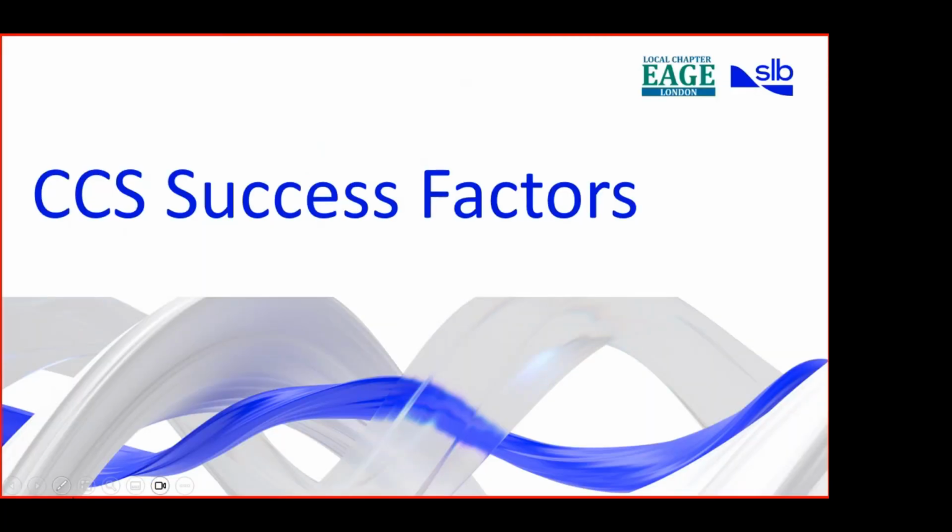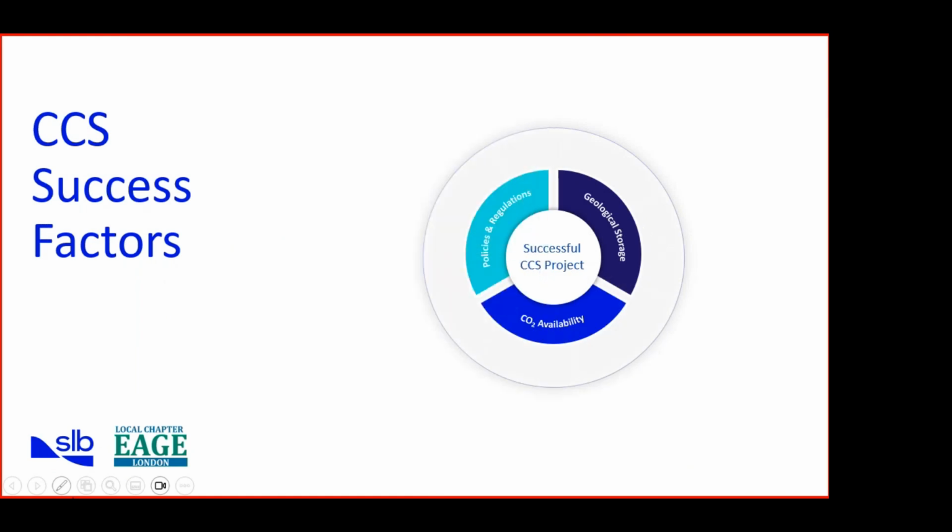Now, a couple of slides to finish, just talking about the success factors in a CCS project. So what do we actually need? We need policies and regulations to be in favor of CCS. We need a geological storage that's verified, and we need CO2 to be available. So in terms of policies and regulation, we need a clear and efficient permitting system for CCS projects. We need to understand public acceptance. Are the public going to accept onshore storage or offshore storage? How far away from populations do we need to be? And what's the general government strategy?